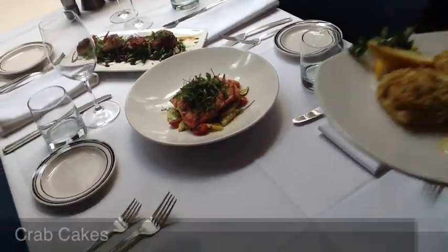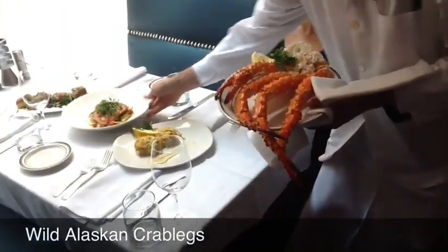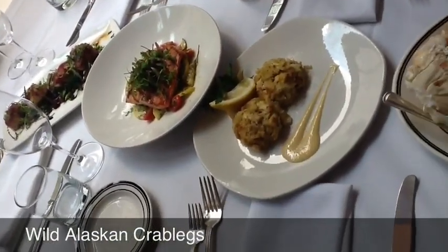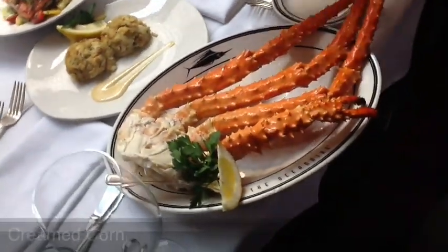We have our famous crab cakes. Wild Alaskan king crab legs. And if it's not decadent enough, some of our creamed corn.